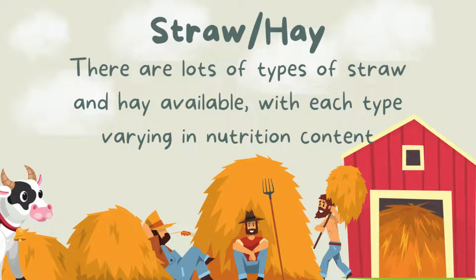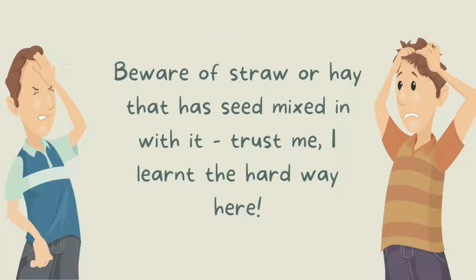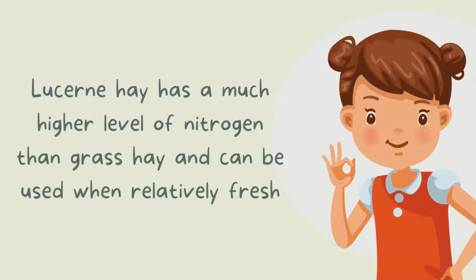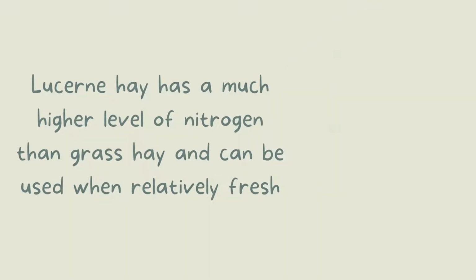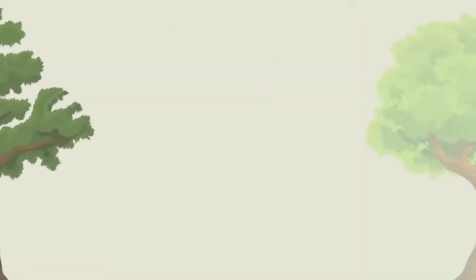There are lots of types of straw and hay available, with each type varying in nutrition content. Beware of straw or hay that has seed mixed in with it. Trust me, I learnt the hard way here. Lucerne hay has a much higher level of nitrogen than grass hay and can be used when relatively fresh. If grass hay is used fresh in the garden, it is advisable to add a nitrogen fertilizer to the base of each plant.